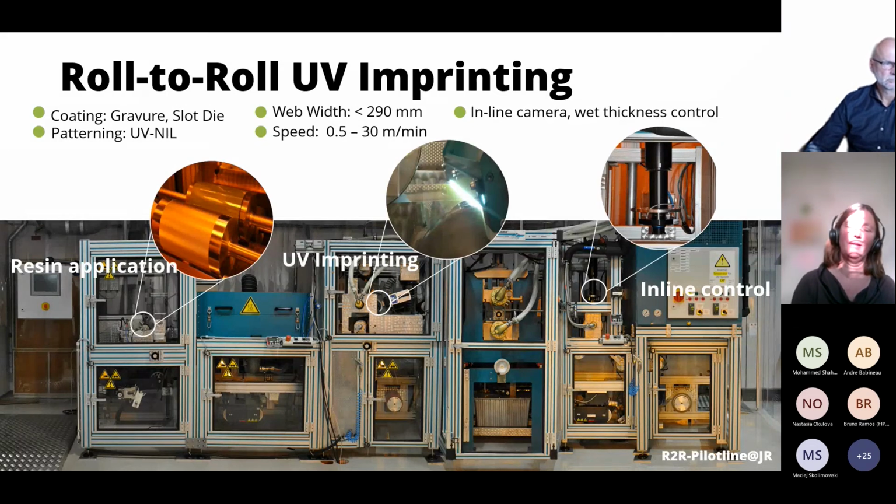On the left side, we have the resin application. In this case, we have 2 possibilities. We can use gravure printing for thin layers, and slot die coating for thicker layers, and thick means around 100-150 micrometer thick resin layers. The web width in our pilot line is about 30 centimeter, and the speed can vary between 0.5 to 30 meter per minute. For the microfluidics, we are talking about up to 5-6 meter per minute. And for quality control, we have installed an inline camera which can take simultaneous pictures of each imprinted structure, and a wet thickness control for the beginning for the resin application.